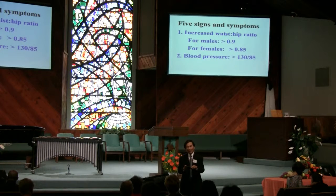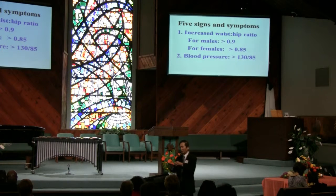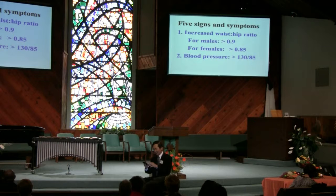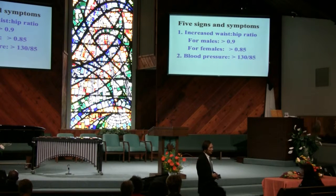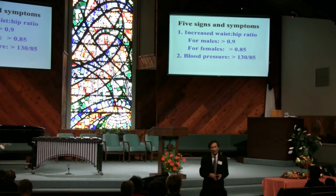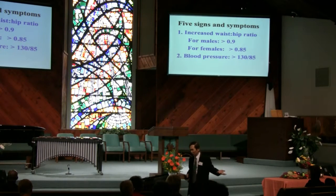I need to use a calculator. As I said, I have forgotten about my mathematics already. So 25 divided by 35 equals 0.71. So indeed, it's less than 0.85. So you pass. You don't have that sign. Too bad you do not have that sign.